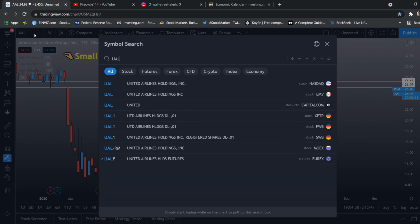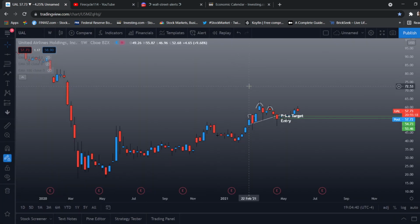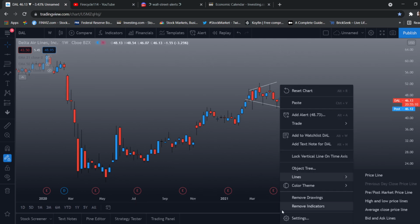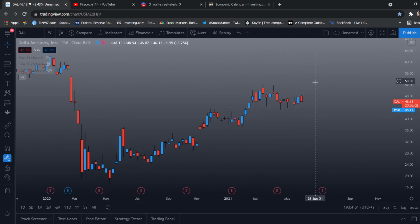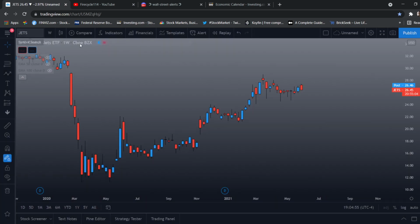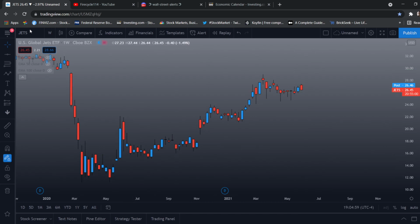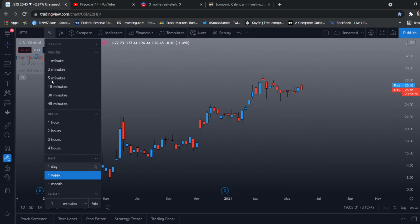I think all airlines are about to break out. If you look at United Airlines, we have this cup forming. Let's look at DAL. All the airlines are looking very bullish. We have gaps to the upside. We also have JETS right over here with this gap entry. So definitely very interesting for AAL.